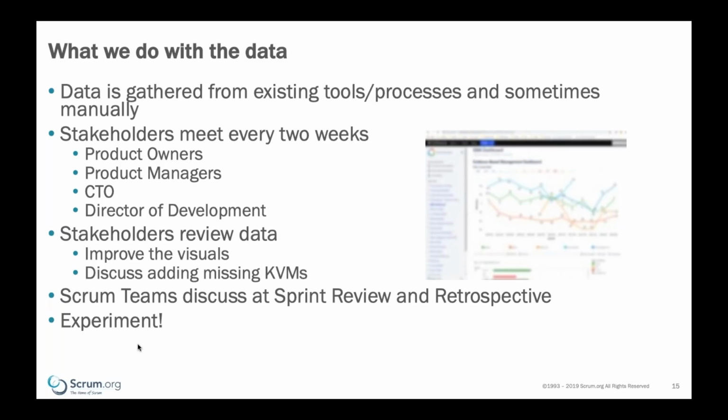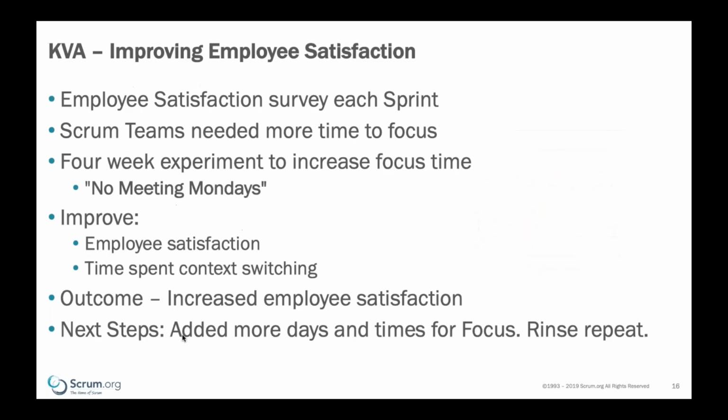Awesome. So you were talking about experimenting and taking this data and doing something with it. Yeah, so let's go into a little bit about how we did that. One of the things we started to realize when we really dug in was we have an opportunity to go after the current value, key value area. So we'll jump right in and say we wanted to look at improving employee satisfaction. And like I was talking about, we have a survey each sprint.